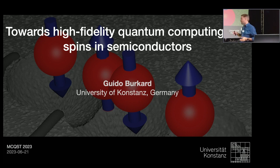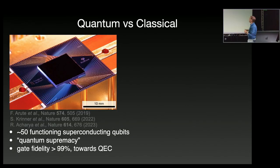So what we're doing in my group at the University of Konstanz is we are working out some of the theory fundamentals of solid-state quantum information systems, and among them, and for the most part, spins in semiconductors, but also superconducting systems. So this will also tie a little bit into the previous talk. And so actually, I will connect directly to what Stefan was talking to you about before.